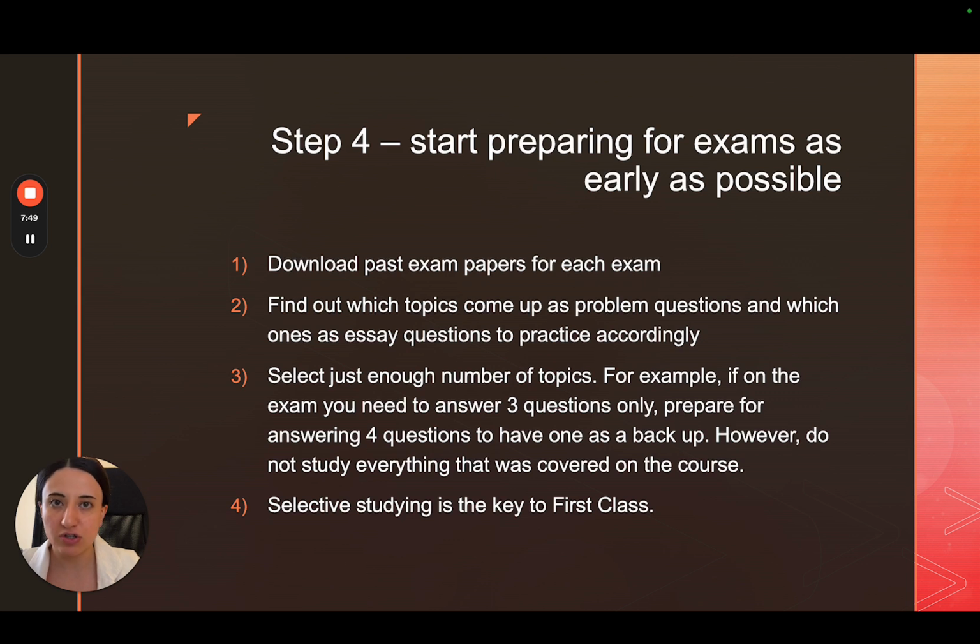but no need to learn everything that was covered on the course. That's actually worse, because it's just too much information. You'd rather focus on a few topics, master answering problem and essay questions on those few topics, make sure your practice answers are first class level, and then you're more likely to get to first class. Selective studying is the way to get to first class. That's how we achieve it.